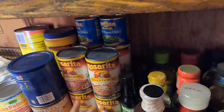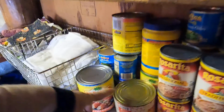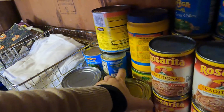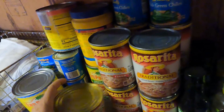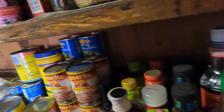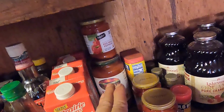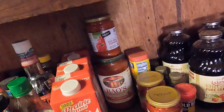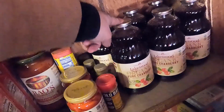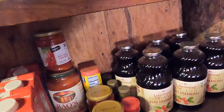I buy several cans of refried beans and some different sauces, chilies, jalapenos, hominy, so I can make some Mexican style dishes, and then some Asian flavorings, as well as some spaghetti sauce and roasted red peppers. And then if I'm going to drink a juice, it's typically going to be cranberry juice, though in the freezer I do have some orange juice, and as you saw up above, I have the apple juice.